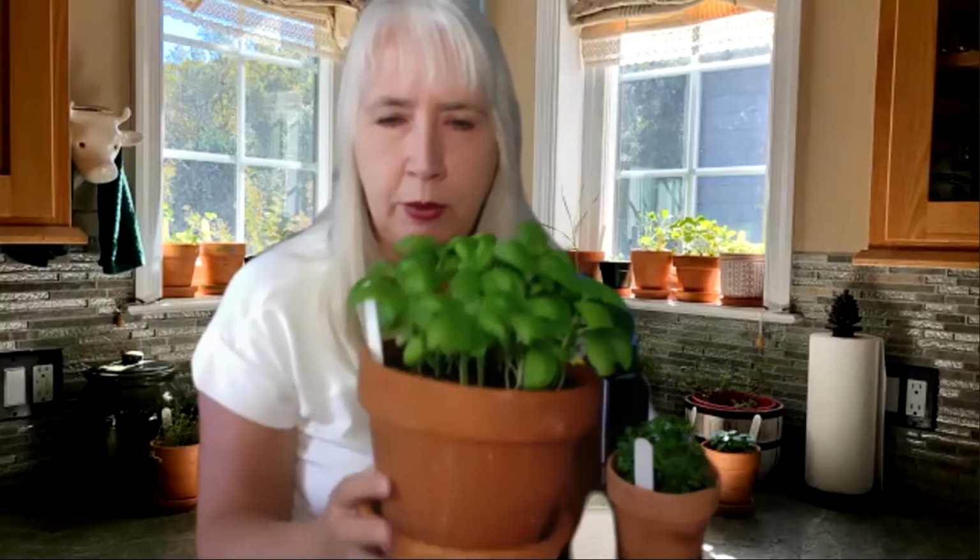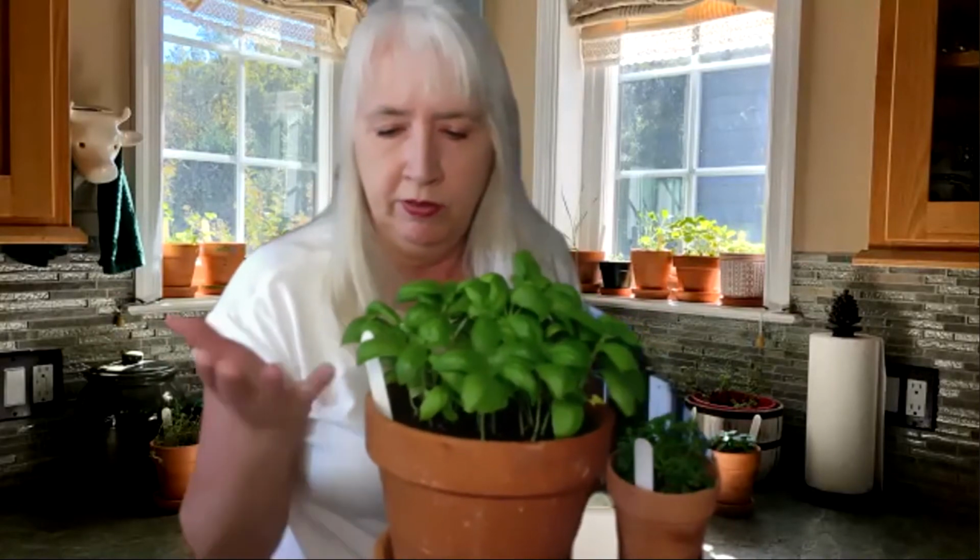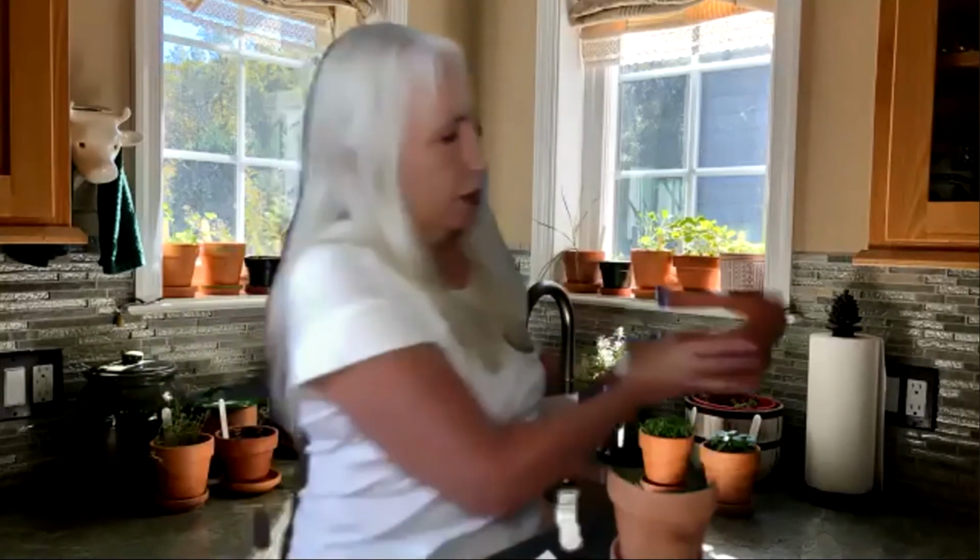As you can see, I planted all of these seedlings on September 3rd, just to give you an idea how long they've been growing. So this is how much they've grown since September 3rd, minus what I've cut off.